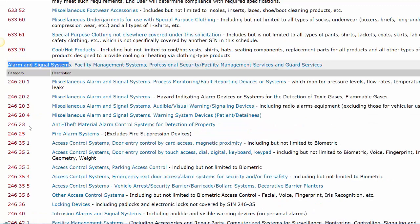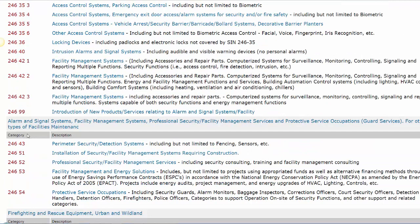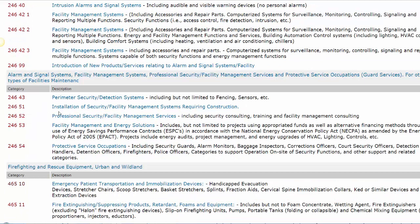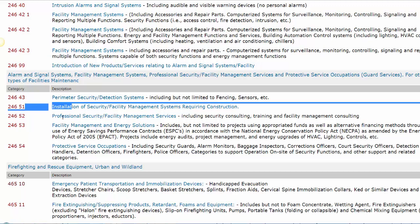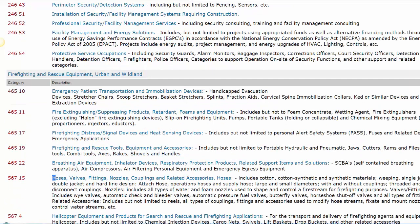When we go down to this major subcategory, you've got alarm and signal systems. This would include all of your access control, for example, biometric doors, voice, fingerprint, iris, hand geometry, weight controls, that type of thing. That would also include the installation of those systems and the ongoing management and maintenance of those systems as well. You have alarm and signal systems, same thing, perimeter security detection systems, which does include fencing and sensors, and includes all the installation of those systems. If you scroll down, you've got firefighting and rescue equipment, urban and wildland. This would include all your hoses and valves.